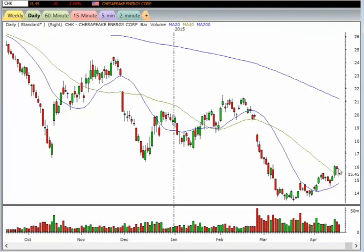And as I said, I'm continuing to watch it, but I'm going to do smaller shares now if it sets up again on a swing position to the long side, because my target is a little bit less.